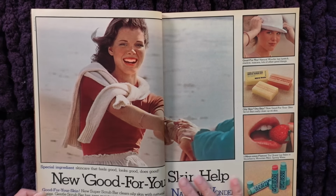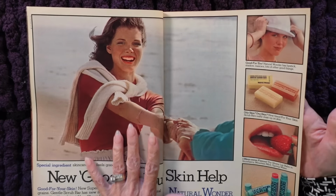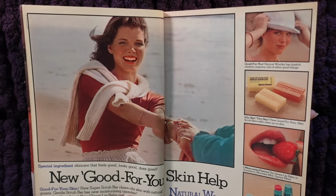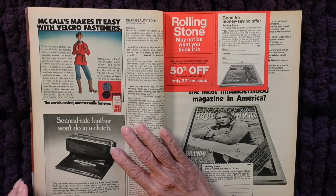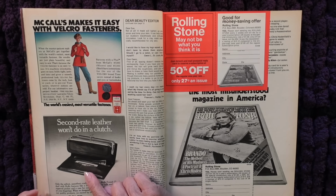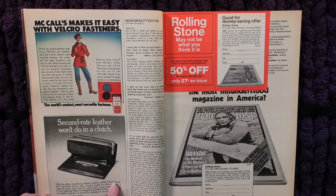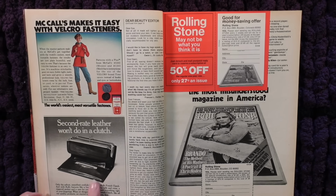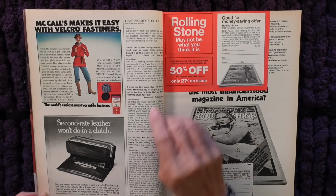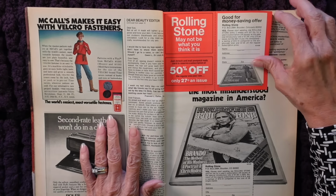Okay, Revlon. Different Revlon skincare products. Interesting. A wallet, a clutch, you know, a second-rate leather won't do in a clutch. You don't really see pads for wallets anymore. Oh my goodness. Okay.